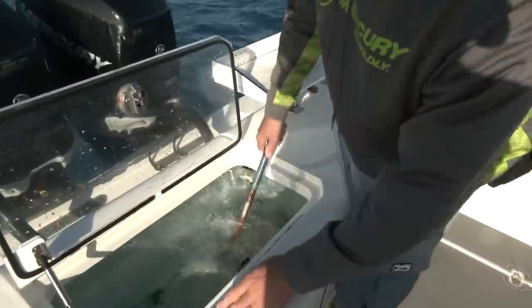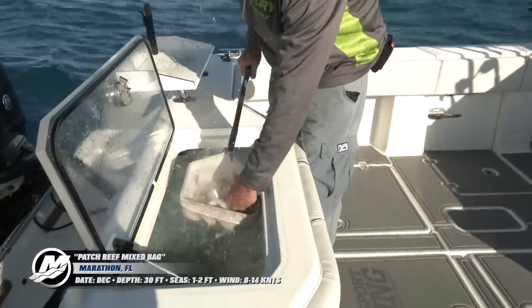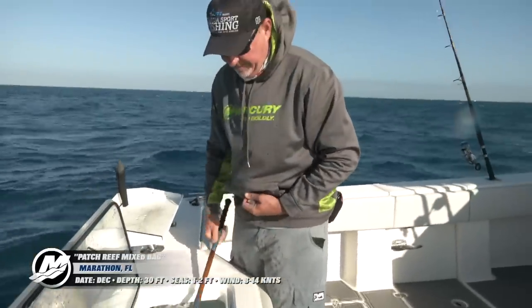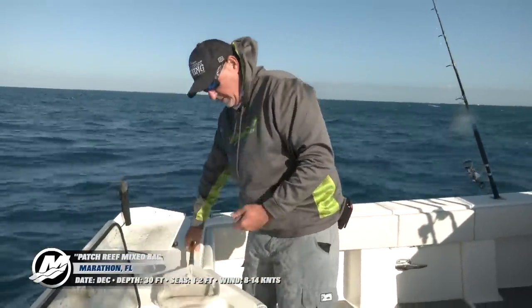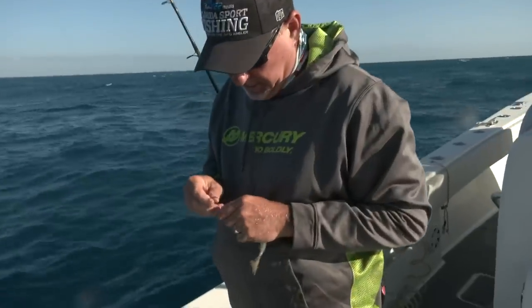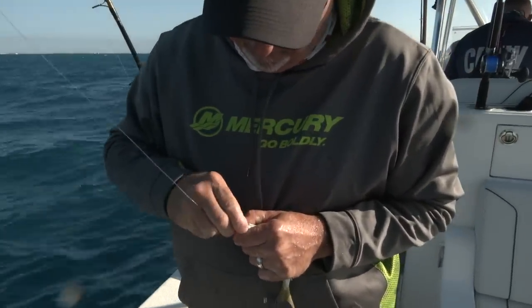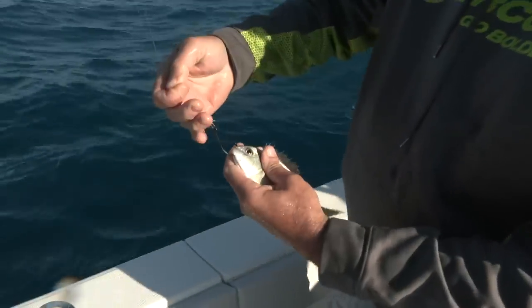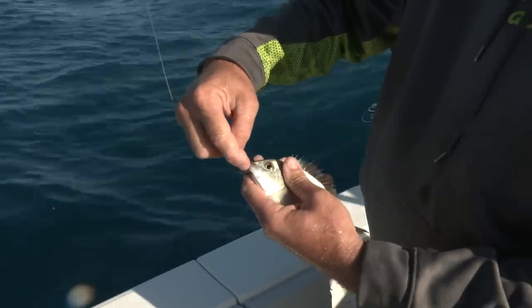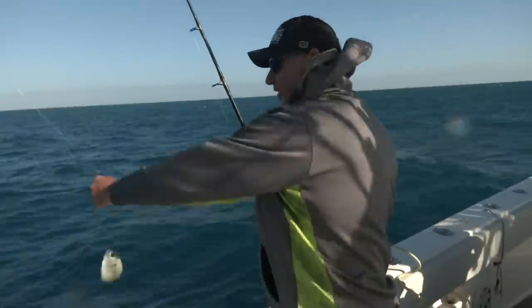Reach in here and get a nice big pinfish. There we go. Something like that. Just put him right on a 7-0 live bait hook. Just hooked right through the lips right there. Not in the nostril or else he'll die. Make sure you go in between the nostrils.